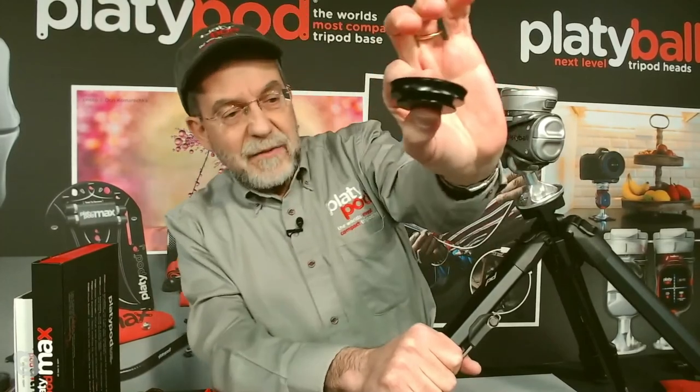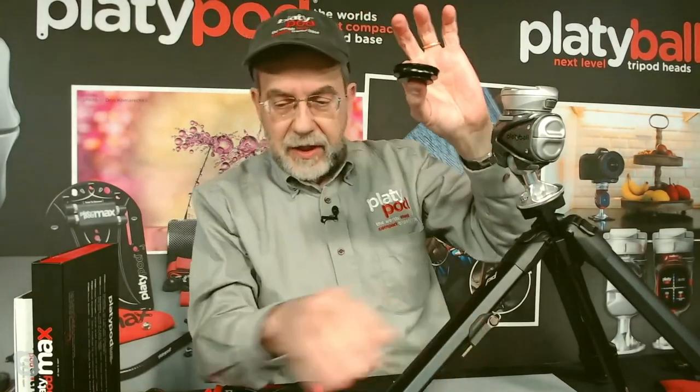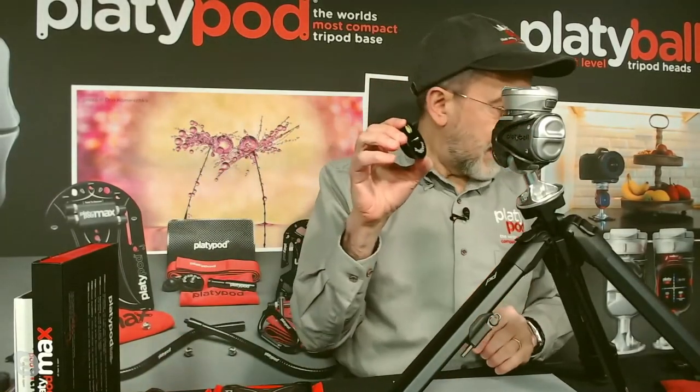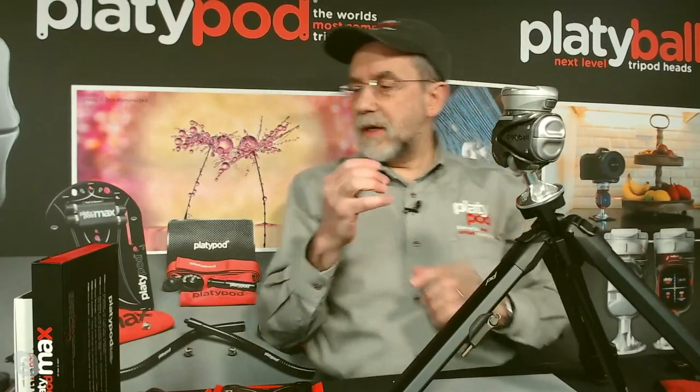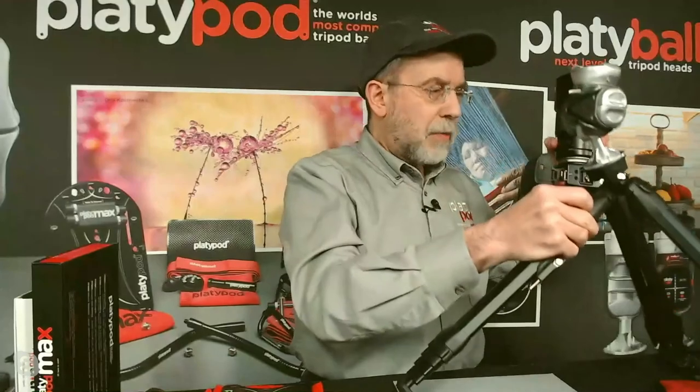So we have, you saw the Arca configuration. We have that same configuration here. This is the world's first round Arca plate. And just to give you an idea of how this works, this camera has an L bracket on it.